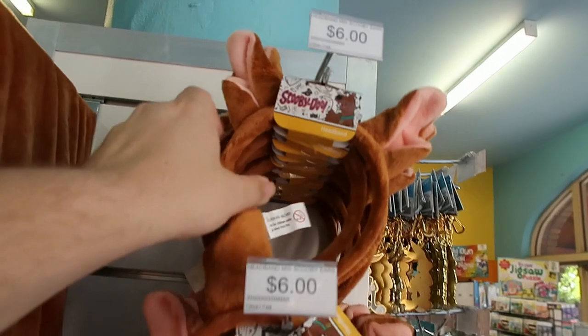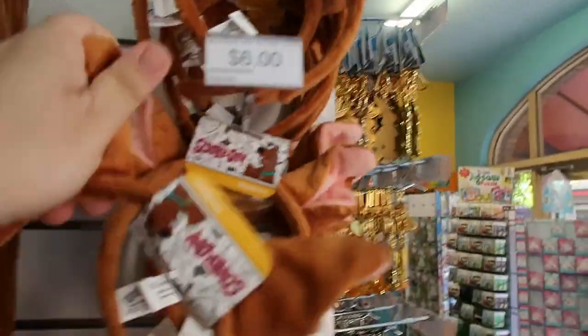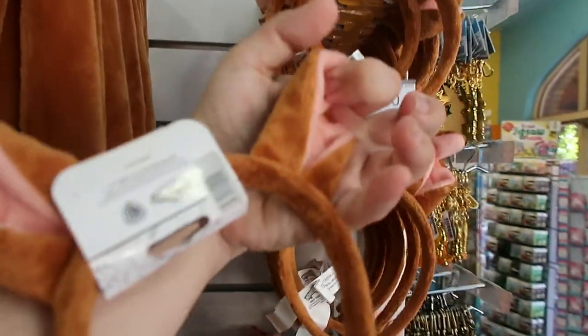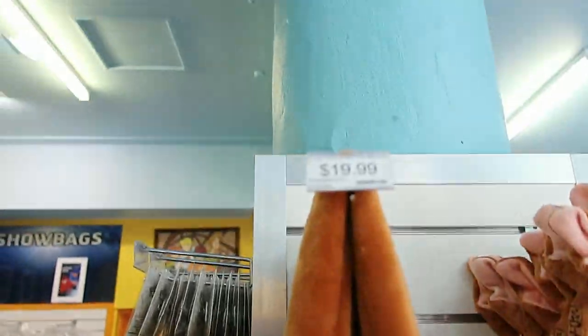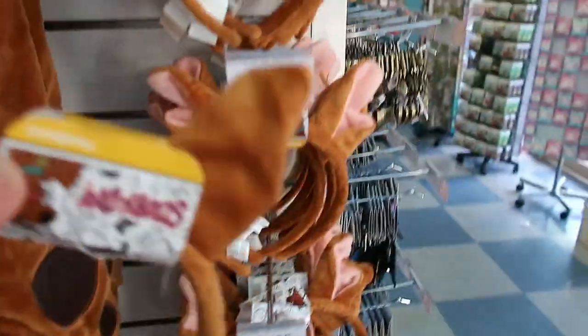Okay, so I'm gonna search around for new merchandise. I've come across these, cute little Scooby-Doo ears, and they're $6. And it also looks like we've got the matching mittens sort of thing for $20, so it's like a scarf and mittens. Let's keep looking around, see what else we can find.